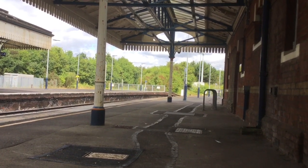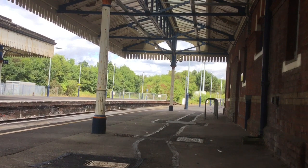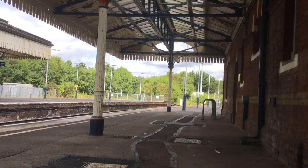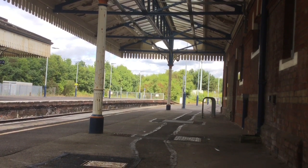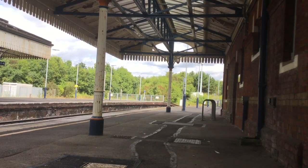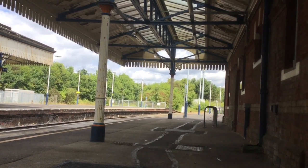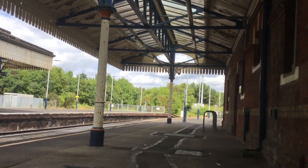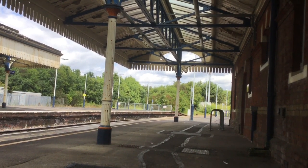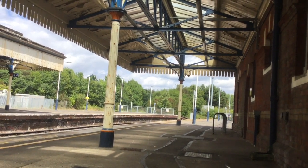But next in we should have a 377 from London Victoria to Southampton Central, and then a Weymouth to London Waterloo, and then a Waterloo to Poole stopping service. So it's going to get quite busy again in a minute, which will be good. We've gone a little while without anything. The Victoria to Brighton service should be here any second, as it passed Brighton a little while ago. I'll film when it gets here.